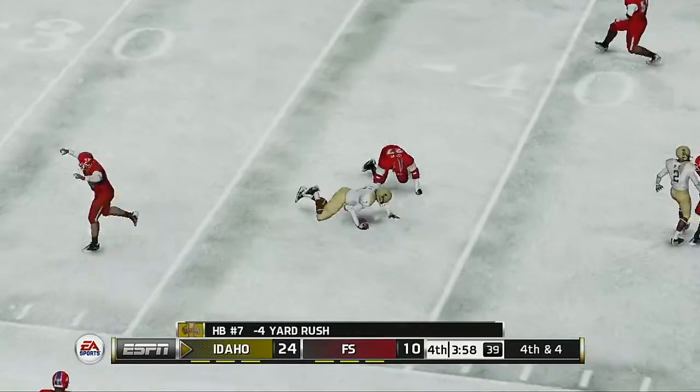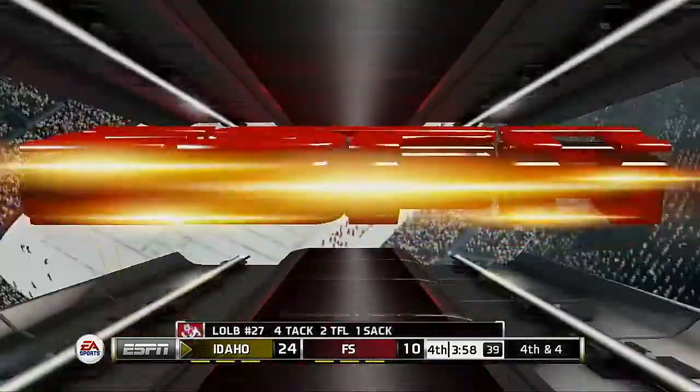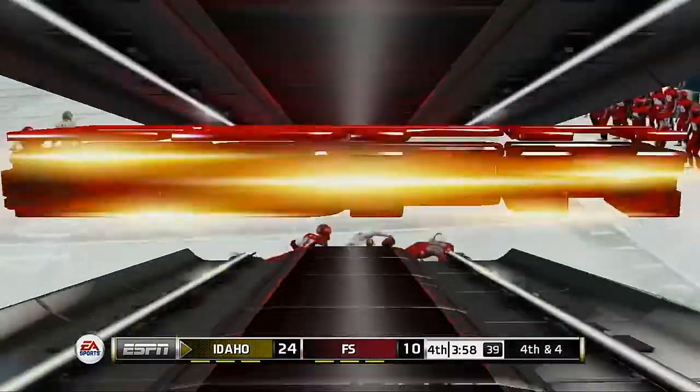They run it for the first, and he stops. Well, I think it's safe to say the defense had his number on that one. It can be very frustrating for a running back when he's stopped before he even gets going.